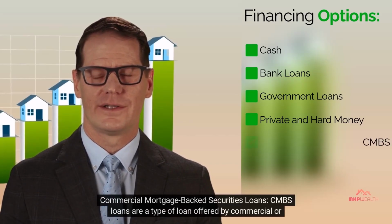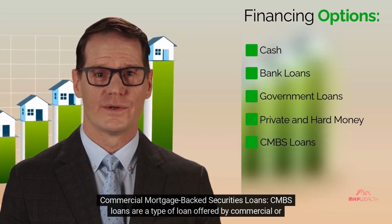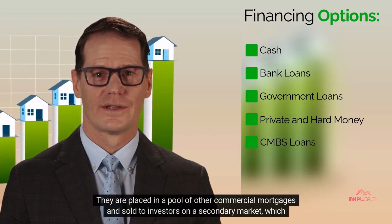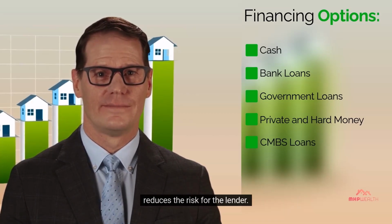Commercial mortgage-backed securities loans. CMBS loans are a type of loan offered by commercial or investment banks and conduit lenders. They are placed in a pool of other commercial mortgages and sold to investors on a secondary market, which reduces the risk for the lender.